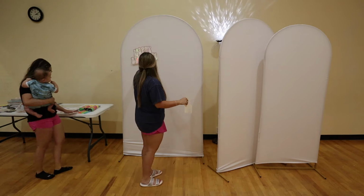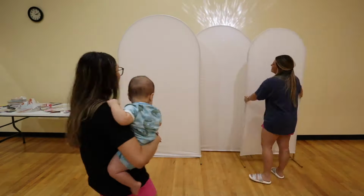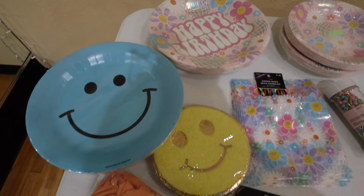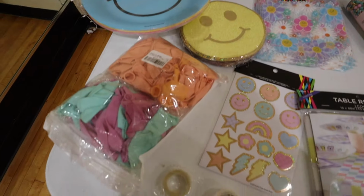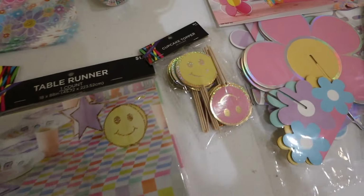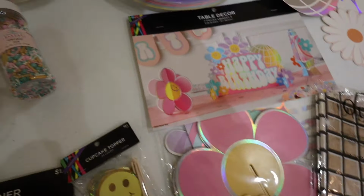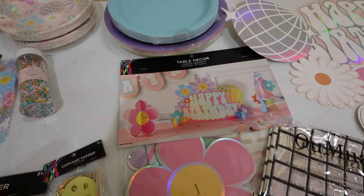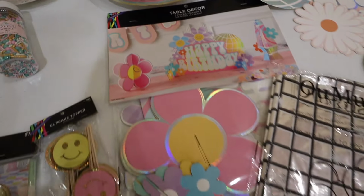I mean, don't get me wrong, we still spent a pretty penny on this birthday party, but we also had a ton of people come and we had so much fun. But this party looks like it would cost a lot more than it did because I didn't hire out the work. I did it myself. And yeah, it's a lot of work, but it's worth it for my babies because I don't know how many birthday parties my kids are going to want.